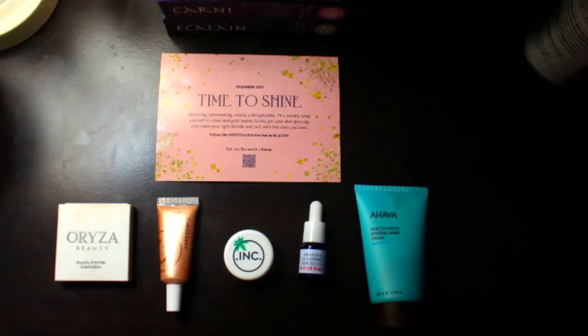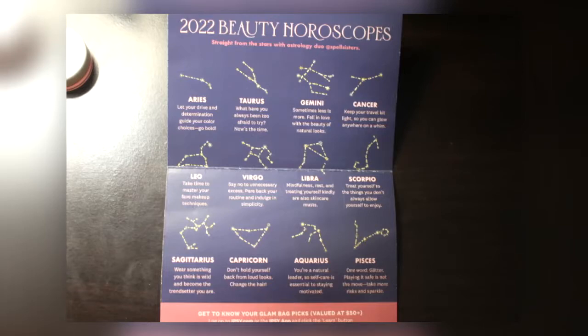The first bag I'm going to be showing you guys is this one. This is the December of 2021 bag. Let me just show you what I did for the makeup look. Let's do this.